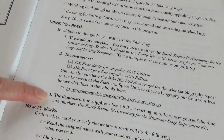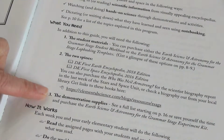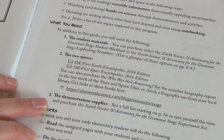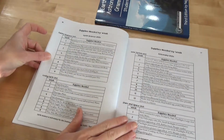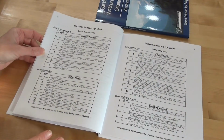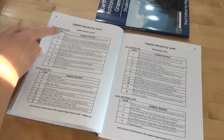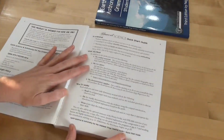Then we have our demonstration supplies, which I think is amazing. It's one of the things that I love about classical science is they give you a whole page of the whole year's demonstration kit. So let me go to page 16 and show you that really quick. This was one of the things that I noticed right away when I used Sassafras Science was that they tell me everything I need for the whole year. And I think that's really awesome. If you are that forward of a planner, I'm not that forward of a planner, but I do like to see all of this right here. I love that. So that is on that page right here.